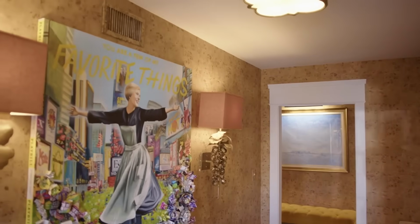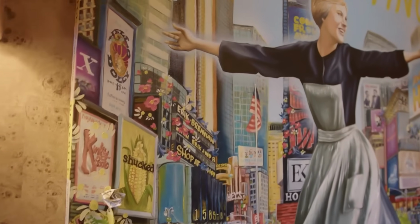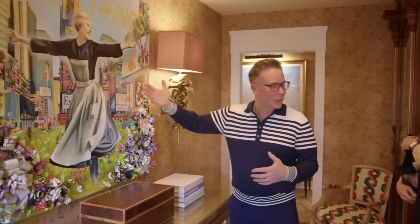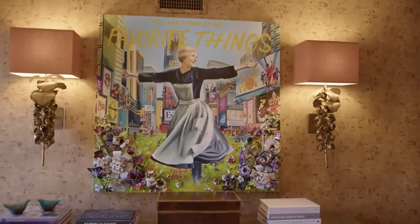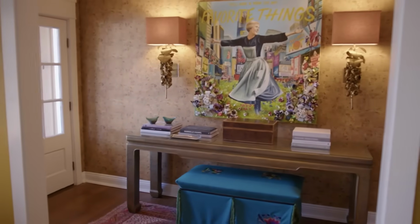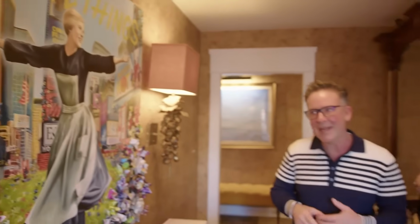We love Broadway shows, we love New York City, and so we asked Rosie to put Julie Andrews in the middle of Times Square with all of the marquees that had all of the different shows that we'd seen and shows that we love, things that are important to us. There's a portrait of our dog Layla, she's right here, that's in the painting, we're in the painting, and all of the relief flowers that she origamied are made from playbills and tickets and shows that we've seen. And if you see the side of the picture, it is all of the tops of the playbill and the theater that the show was at.